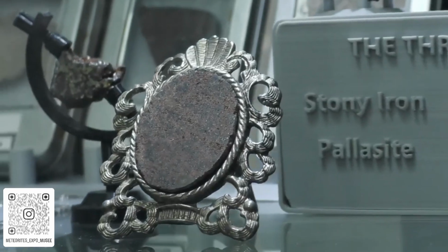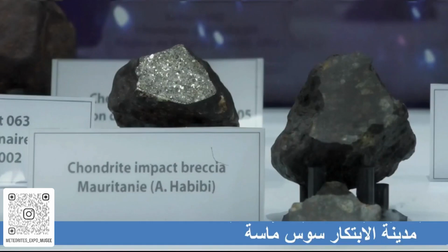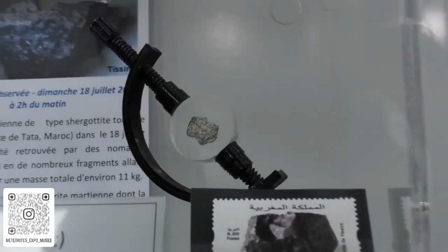Morocco is well known for its meteorites. Just consider that over 50% of scientific articles written about meteorites worldwide are based on Moroccan meteorites. Meteorites are extraterrestrial rocks that reach us from the Moon, Mars, and asteroids.